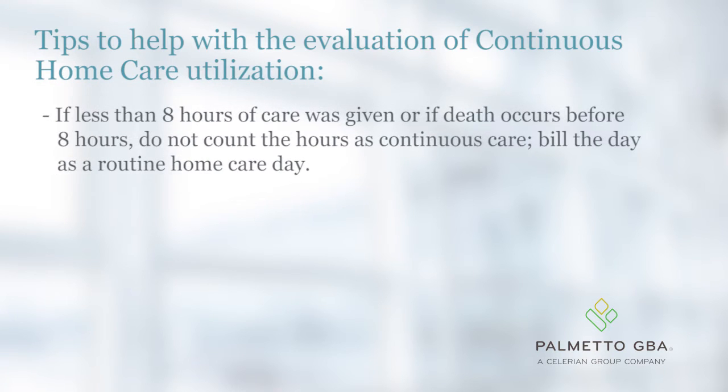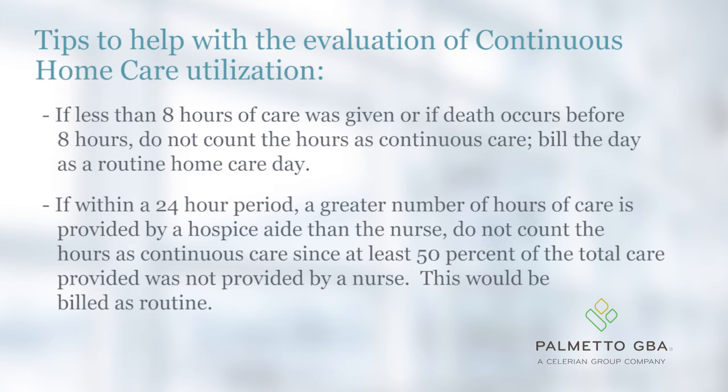Here are some tips to help with evaluation of continuous home care utilization. If less than 8 hours of care was given, or if death occurs before 8 hours, do not count the hours as continuous care. Bill the day as a routine home care day. If within a 24-hour period, a greater number of hours of care is provided by the hospice aide than the nurse, do not count the hours as continuous care, since at least 50% of the total care provided was not provided by a nurse. This would be billed as routine.